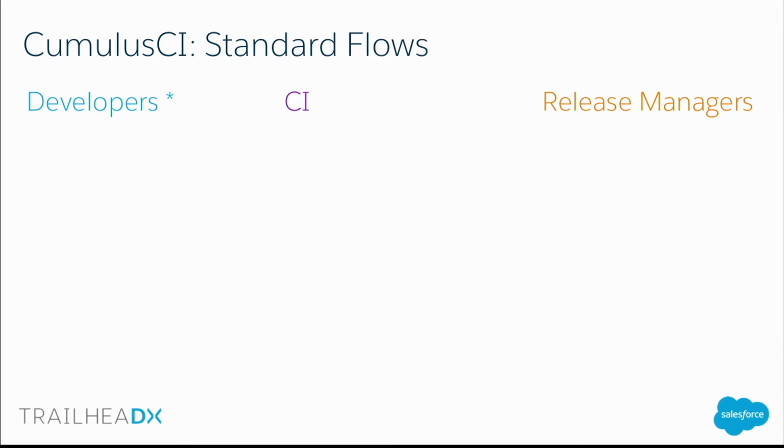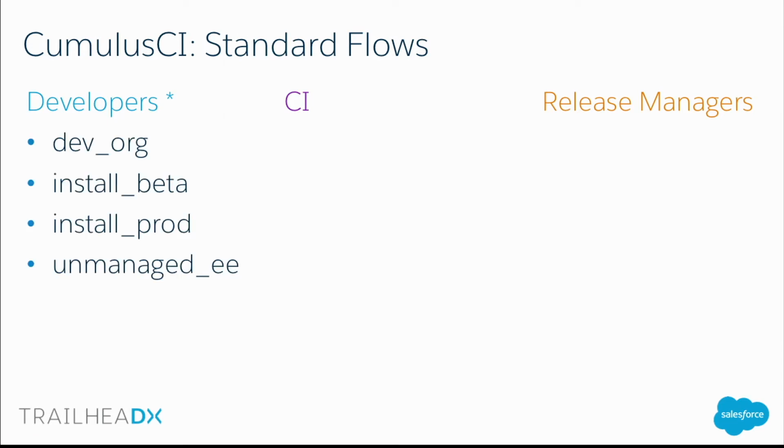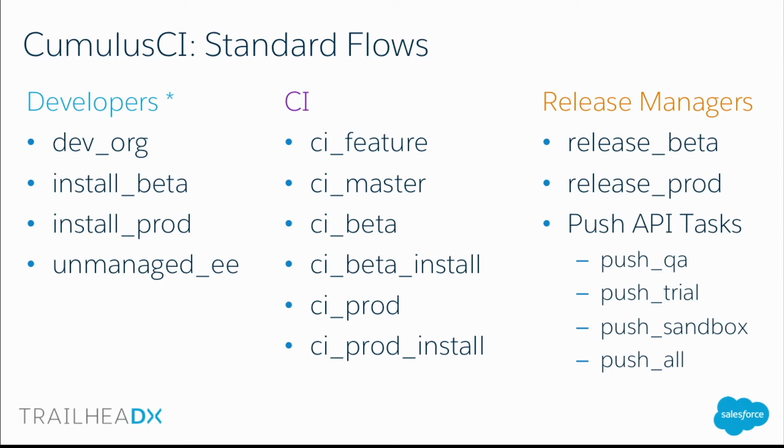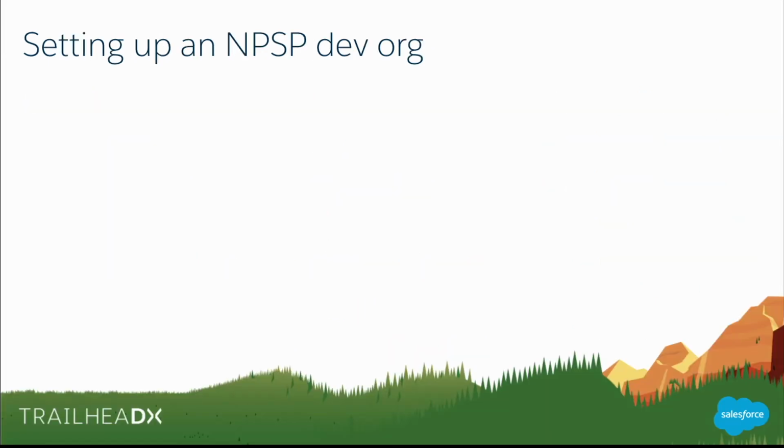So the standard out-of-the-box flows that we provide, we have 4 flows for developers that are useful, a number of flows that are useful in the context of CI. And the CI flows pretty much all will run an install, kick off your Apex tests, and record the results. And then we also have flows that are useful to release managers. I included in here the 4 push API tasks that are included in Cumulus CI out of the box. They're not flows, but they're just individual tasks, but they're really handy in the context of release management.